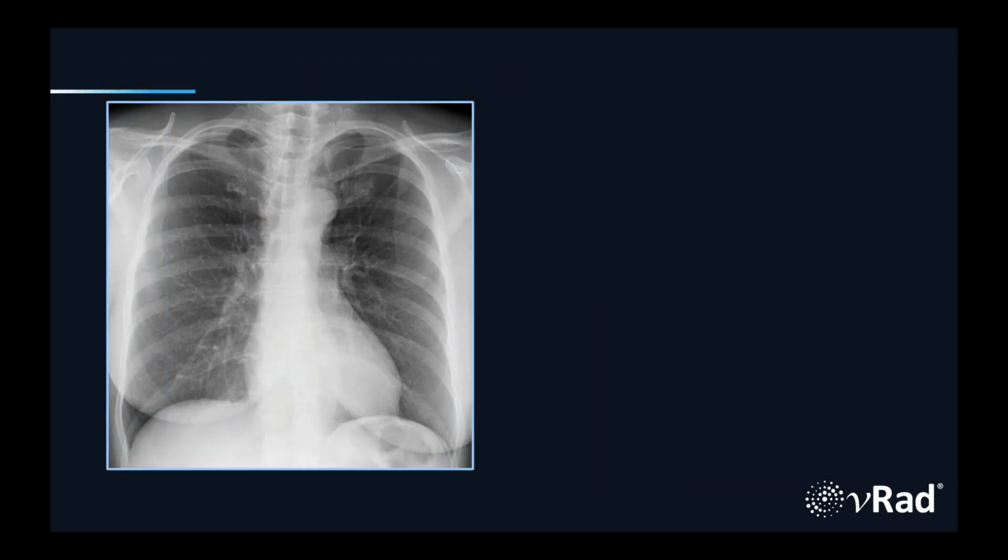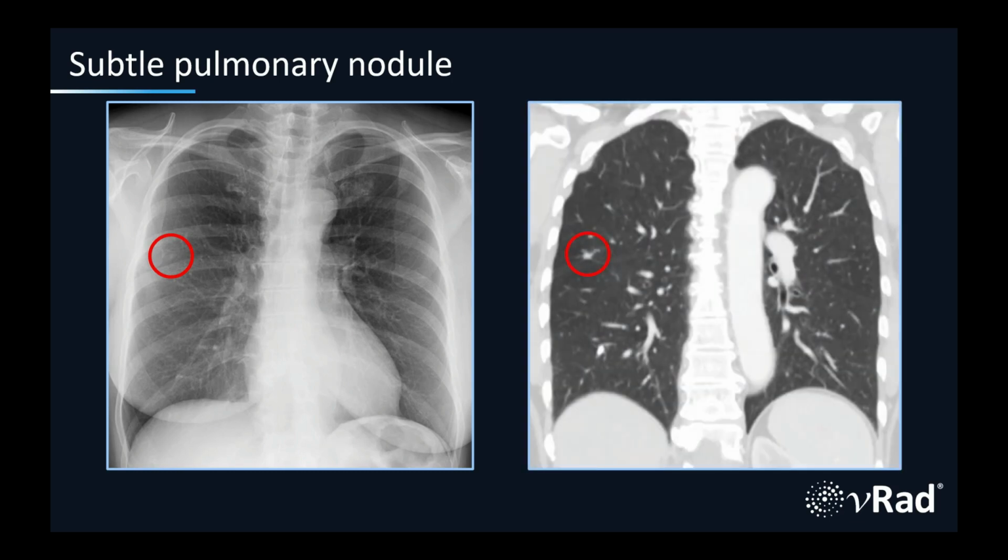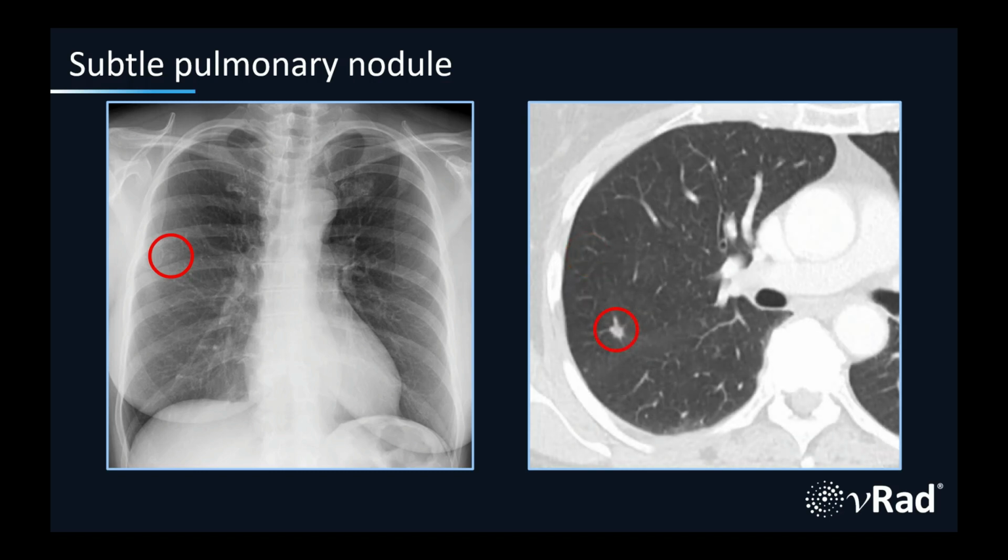Perhaps this is the most commonly submitted great call. We certainly read a lot of chest x-rays. And the finding here is a very subtle pulmonary nodule at the right mid-lung. It's confirmed. There's a coronal CT showing a spiculated solid juxtapleural nodule with some pleural retraction. Here's the axial CT showing that spiculated nodule. So certainly this is a very difficult finding to make prospectively on the plain film, but it was made and it is a great call. However, it's not the most commonly submitted great call.